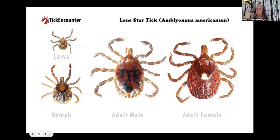But we're seeing them come up to Maine now. Because of warming temperatures and the rising white-tailed deer populations, their range is increasing, and so they're coming up to us. I think they've been found in Connecticut and Maine, and they can carry a lot of disease.